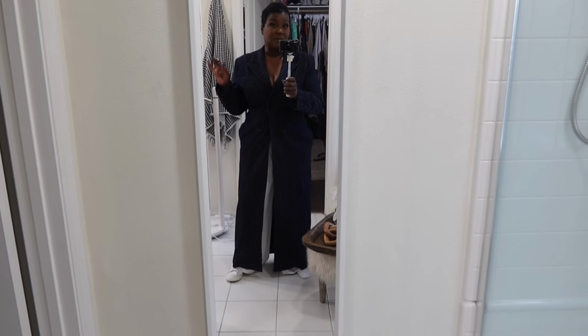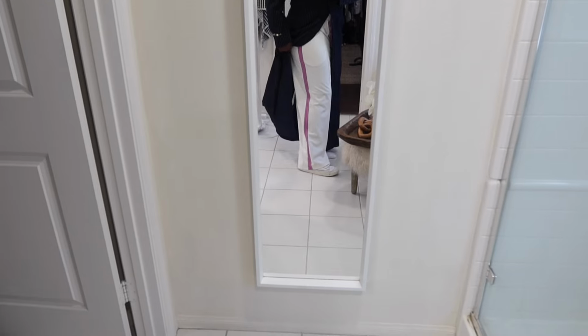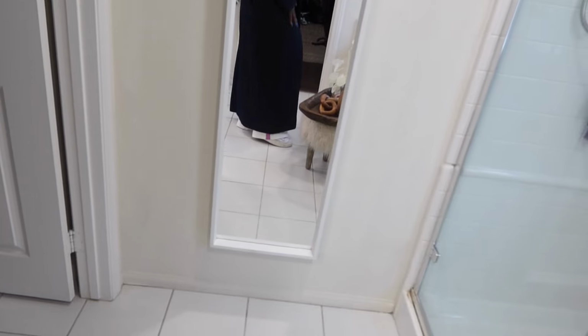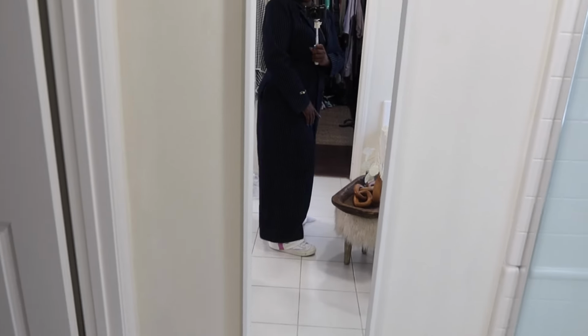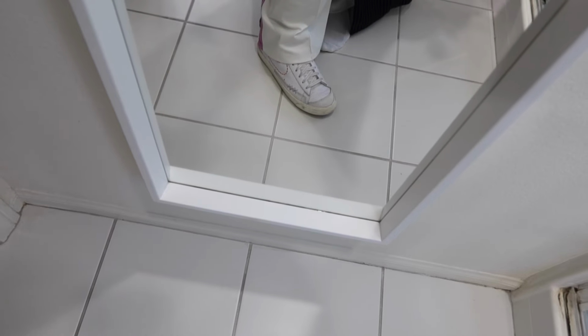Which I do have some joggers, but I also had these joggers. They have this stripe down the side, which you can't really see much of. There's just a peek of it down at the bottom. I think I want to clean these. I was putting these sneakers on just to see what they were giving, but I want to clean them off just a little bit.